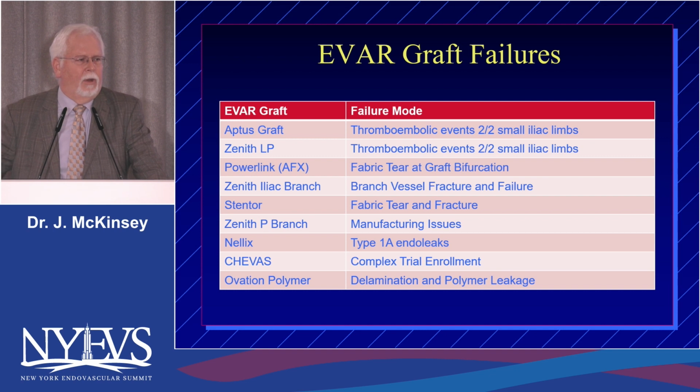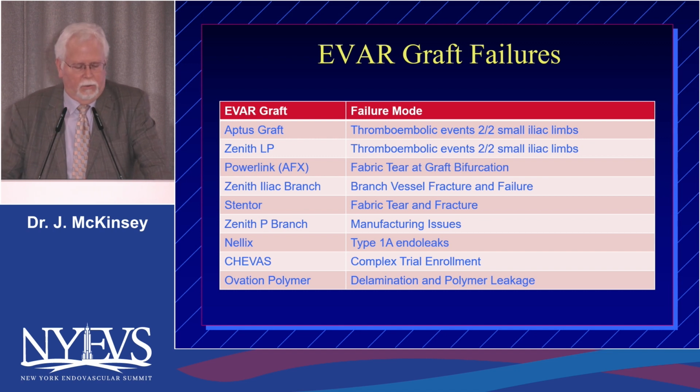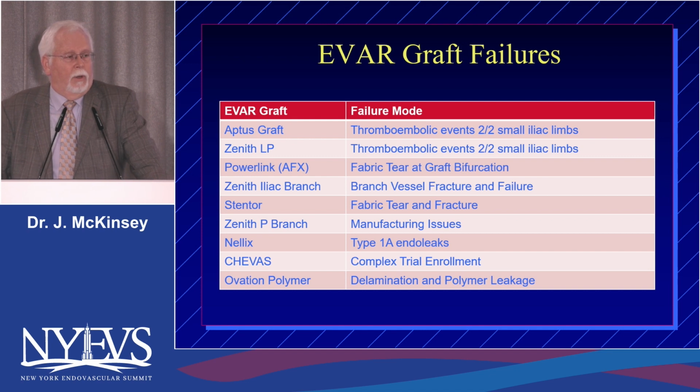The PowerLink, the AFX graft, originally wasn't designed or marketed for anatomic fixation. That came about as they gained more experience with it. But there have certainly been issues with trouble passing through the graft, because the PTFE is on the outside and the wire forms are on the inside. More to the crotch leaks we've talked about, it would wear a hole in the graft at the bifurcation, leading to type 3 endoleak, requiring them all to be relined, and then you're dealing with wire forms and all that to control it. So I think it's probably going to have greater use for occlusive disease than aneurysmal disease.